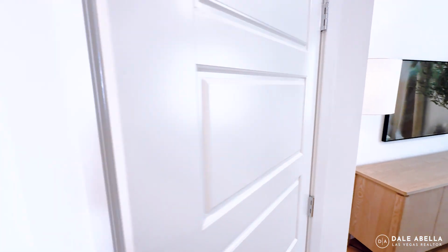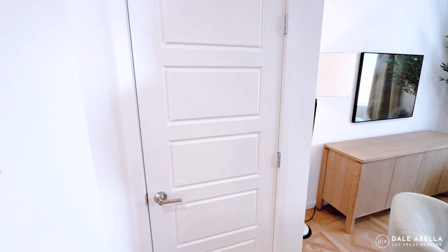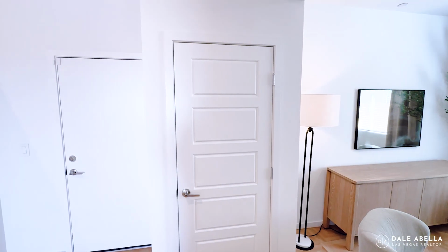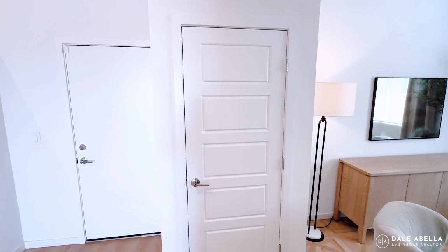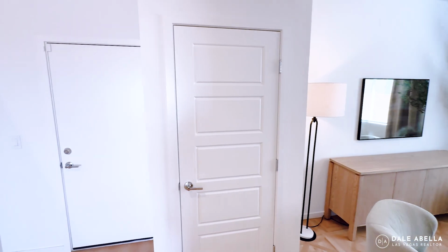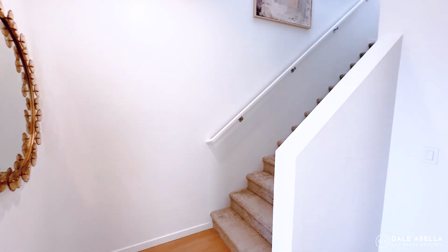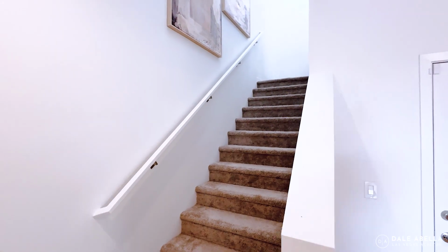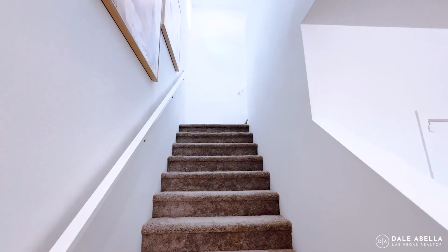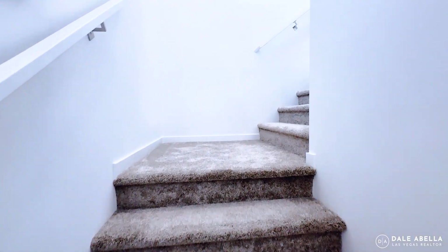So this is your coat closet. Okay. Remember, one thing that's really nice about Lennar, they include these 5-panel doors, which looks modern, right? A lot of other builders, you have the 2-panel, so 2 big panel doors, and then you'd have to upgrade to something like that if you wanted. Okay. So let's head to the second floor. So you do have a landing step right here.